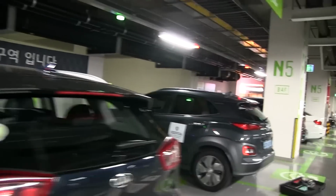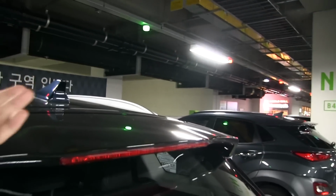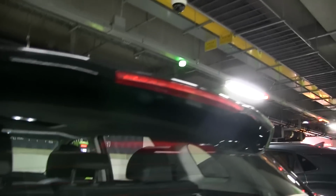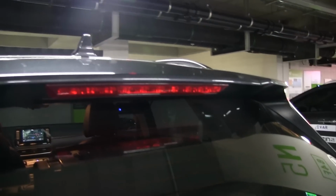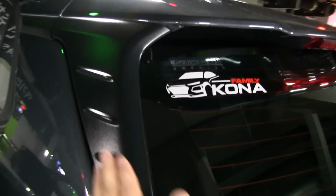They both have the fin there, of course, the shark fin, and then they have, I don't know, like a spoiler thing with a brake light there. The same one here. You also have this spoiler thingy with a brake light, but then this one has this kind of cool looking thing there.